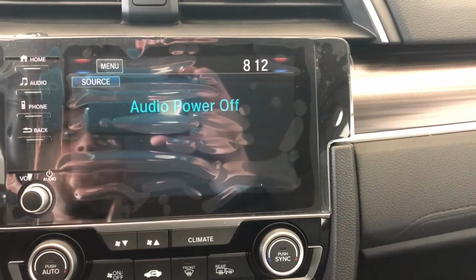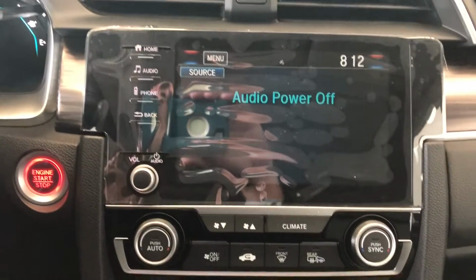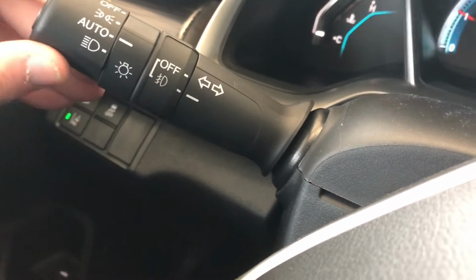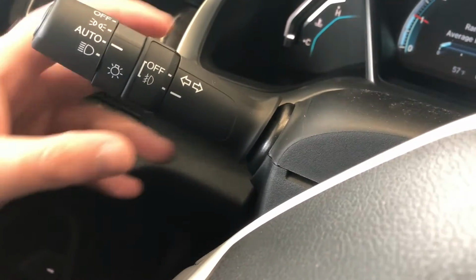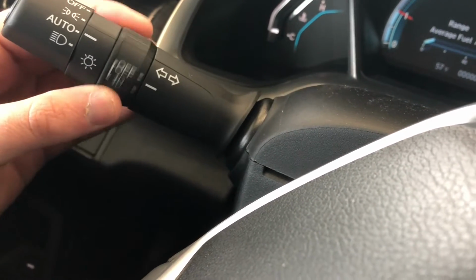Now, if I did it over on the left-hand side, obviously they don't want me to be looking to the right as I'm trying to turn left, so there's not one on the driver's side. You're also going to have auto lights. There we go. So pretty much between day and nighttime, the lights are shut off accordingly. And then you also got your fog lights down here.